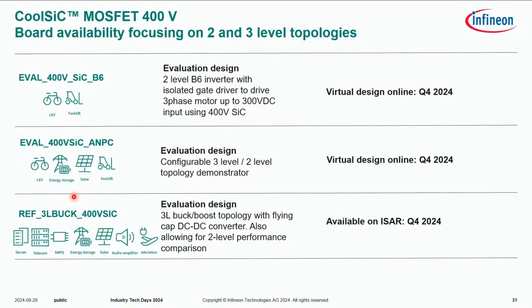So now we were talking about different applications and different levels, 2-level, 3-level. So what demo boards are available to help here? And these are important, Mark, also because of these challenges in multi-level topologies. Therefore, let me first focus on the simpler versions, basically the eval board which uses B6 with a higher DC link voltage for batteries, which can go up to 288 volts for motor drive applications where you have a higher bus voltage or battery voltage. This is coming soon, also towards the end of this year.